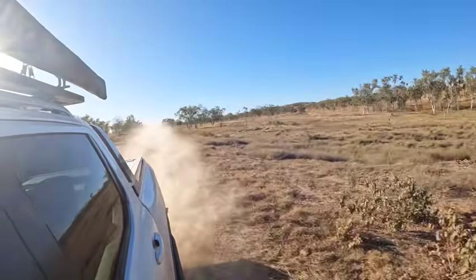So we drove out there today. The car did really well. So we've actually done a recce, really. We did. It was really good.